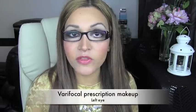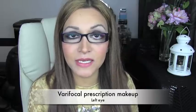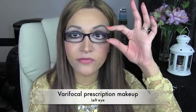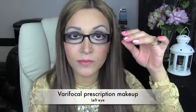My left eye is done up for those of you who have varifocal prescriptions, which basically means that the top half of your lens makes your eye look bigger because there's more magnification, and the bottom half of your lens makes your eye look smaller. So what you're going to want to do with this makeup is make the top half of your eye look smaller and the bottom half stand out more, giving it a bigger appearance.